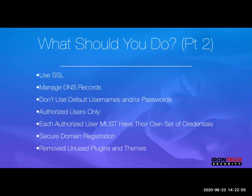Part two of what you should do is use SSL, and most everybody's going to have SSL set up. Google, I think, has stopped indexing sites that aren't using SSL, or maybe they're not even sending visitors. SSL is a security certificate that has to be renewed yearly and helps establish a secure connection between the site visitor and your website server. So you have to use SSL. That increases security.